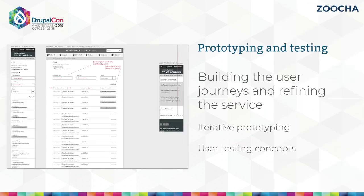So we prototyped the designs for Team London. We tested them with users, representative of volunteers, admin, and providers, to try to get that loop of feedback from the user testing. So we were reviewing the designs together, looking at what features and info, as in content, that we should keep, what we should be removing, and what we should be reusing or re-editing and updating.